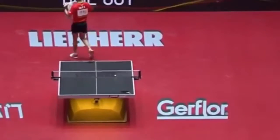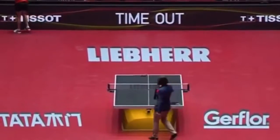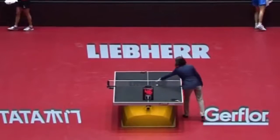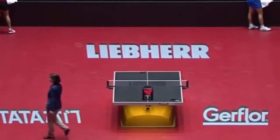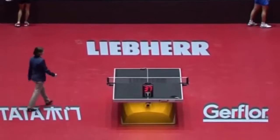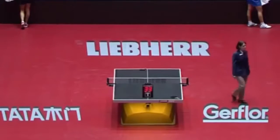We've got a timeout now. Lin Gaoyuan wanting to make sure he stops the comeback, cauterizes the bleeding. A 4-point lead. Now, he was the one to come back. Again, game one, he was down 2-7, pulled off the most massive comeback yet, but lost the last two games straight and needs to keep some positivity in his game, needs to find the calm, the coolness, and the confidence.